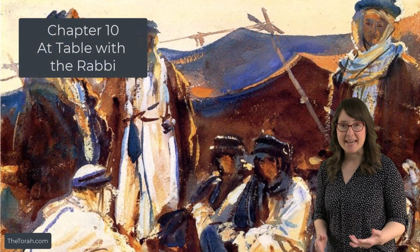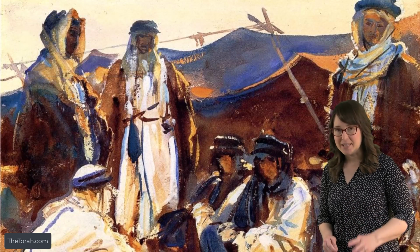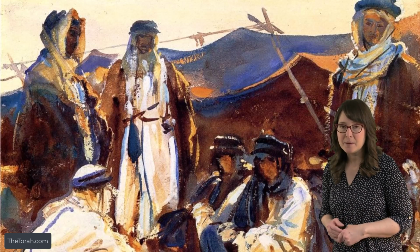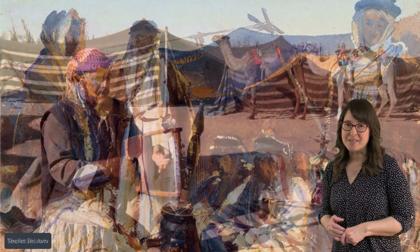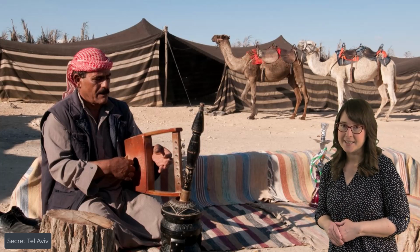And now for chapter 10, At Table with the Rabbi. I love the authors' section on ancient hospitality. In fact, one of my favorite stories to teach children is about the hospitality of Abraham and Sarah when 3 unexpected visitors came to their Bedouin tent. And this may be what Abraham might have looked like in front of his tent.